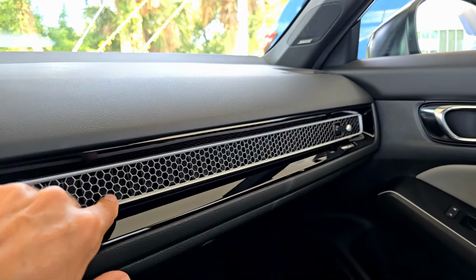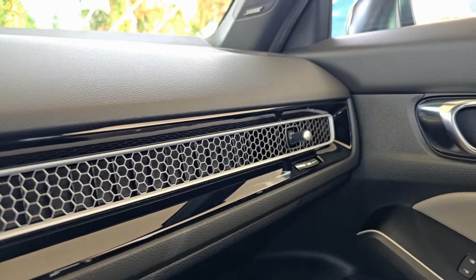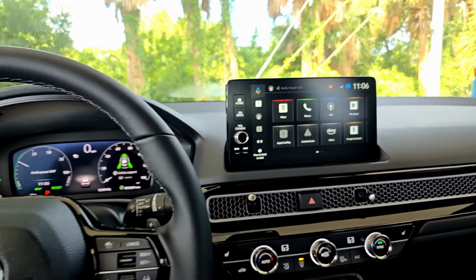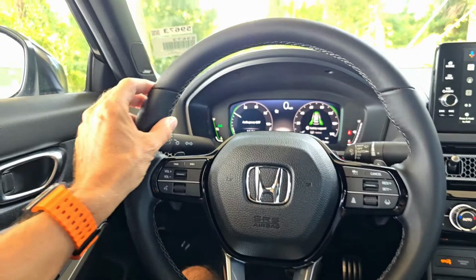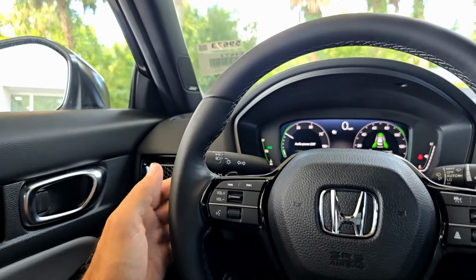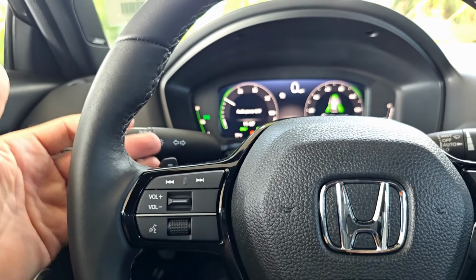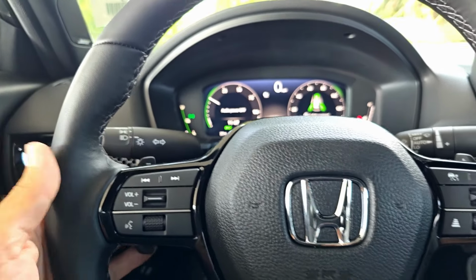I like this honeycomb design, really nice and different than what we see on some of the other vehicles. And of course, you can close and open the vents, adjust the amount of air that goes through. 9-inch screen with the Google built-in infotainment system. Here's the steering wheel. I like it. Nice size, thicker in the right places, contrast stitching on the interior here, and it is leather wrapped. Now, if you see those paddle shifters right there, they're not paddle shifters. They're actually the adjustments for the regeneration. Because this is a hybrid vehicle, we can adjust the amount of energy that goes back into the battery by using that minus or plus sign.